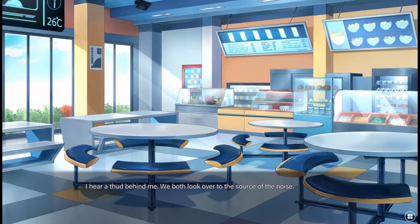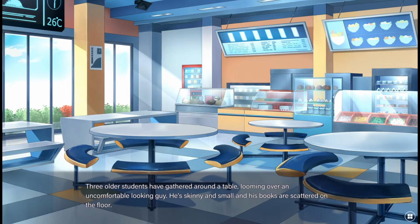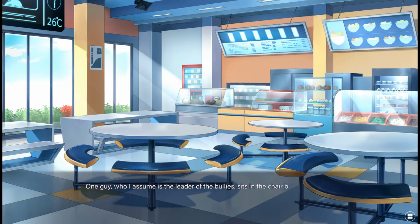I hear a thud behind me. We both look over to the source of the noise. Three older students gather around a table, looming over an uncomfortable-looking guy. He's skinny and small, and his books are scattered on the floor. One guy, who I assume is leader of the bullies, sits in the chair beside the scrawnier boy.